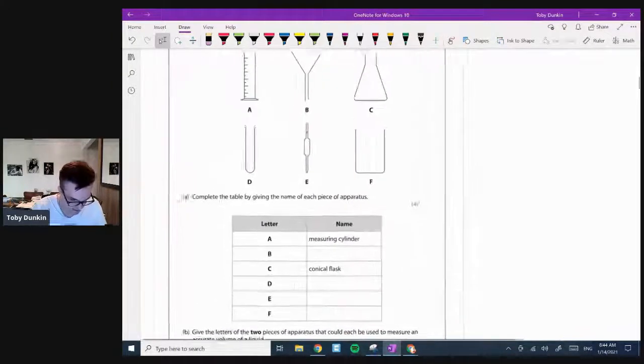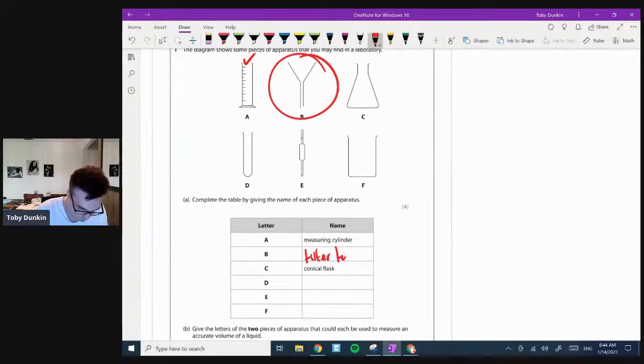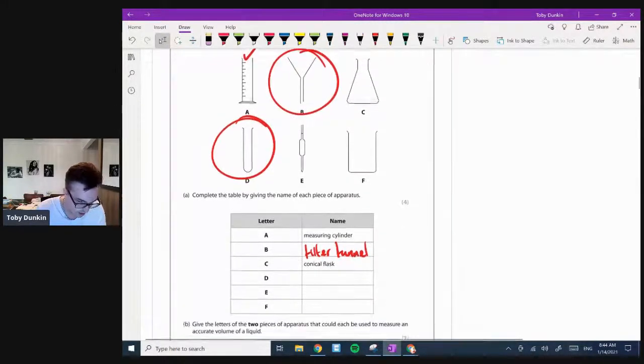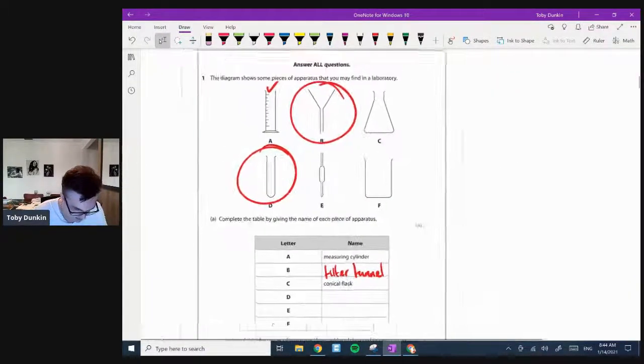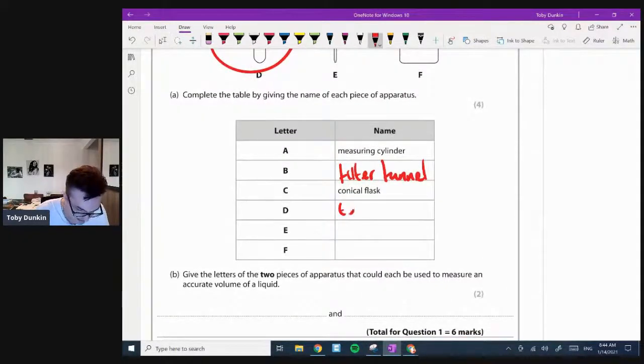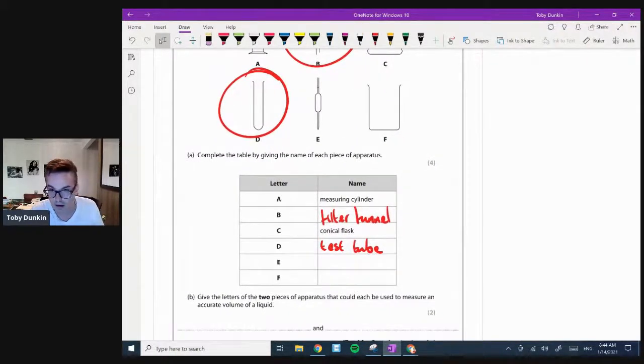Excellent. Cool. Okay, so measuring cylinder, it makes sense that they've ticked off that one because it's a very common one from Year 7. So B, filter funnel, seems reasonable. Filter funnel. There we go. Then C, conical flask. That's nice. Now, that's interesting because there are 2 answers to D, aren't there, depending on the size of the tube. I'm going to assume... what are we doing in this particular piece of, it doesn't say. So what they're going to do is they're going to allow both. I'm going to put a test tube. Test tube is the most commonly used piece of equipment. It could be a boiling tube. Could be. I think it's right.